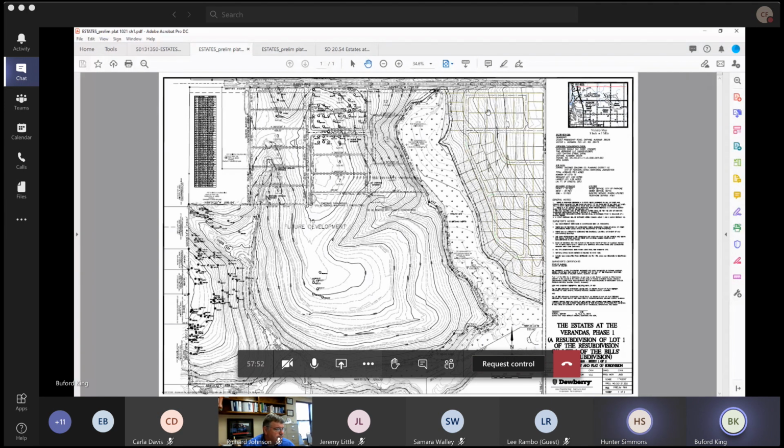This is phase two and phase four of the existing Verandas Village subdivision that has been built and is fully engaged with home construction. This area over here originally was approved as phase one and phase three of the Verandas Village subdivision, and that village subdivision has been amended to what is now the estates at the Verandas. And so the prior phase one and phase three was rendered null, void, and no effect by the approval of the estates at the Verandas.